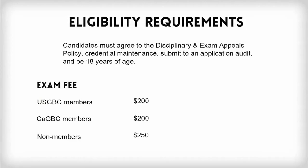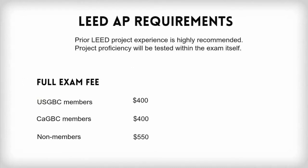Now, for the LEED AP, which represents that next step beyond the LEED Green Associate, for those of you that want to pursue that at some point, it has the same exact formal eligibility requirements. It's just being 18 or older and agreeing to the disciplinary and exam appeals policy. Now, that said, it's strongly recommended, in fact, to use USGBC's terms, that project experience as a LEED practitioner has been gained prior to sitting this exam.